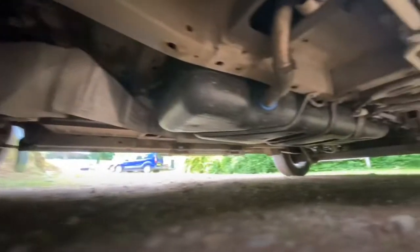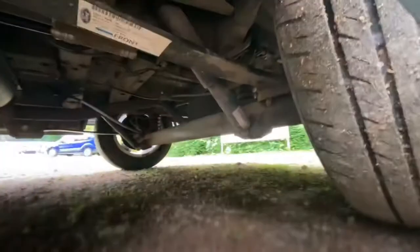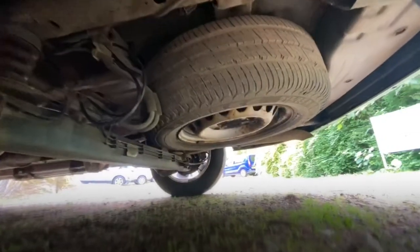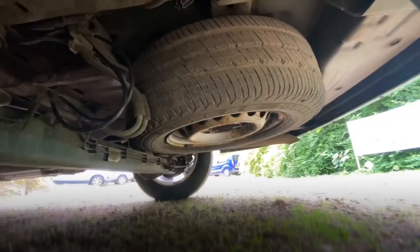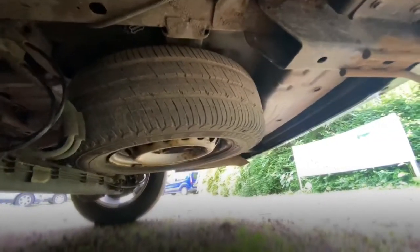So again, you can see that there's no signs of any oil leaks. Everything looks nice and dry. Underneath is very clean. Chassis looks good, corrosion free. Let's have a quick look at the other side. Spare wheel is a full size, and the tyre looks to be brand new actually. That's good.